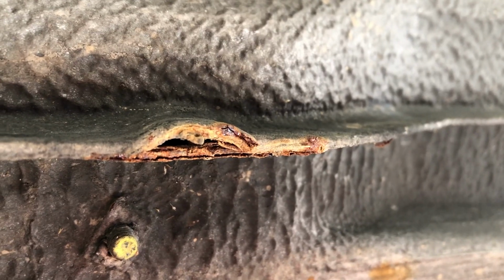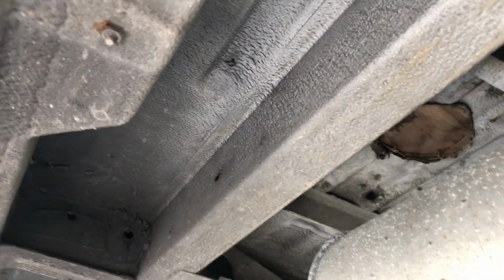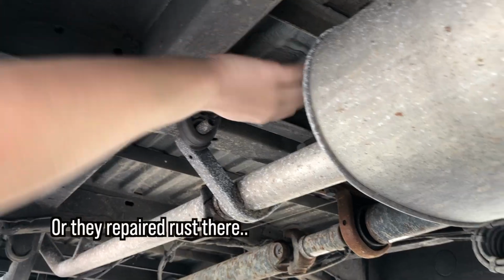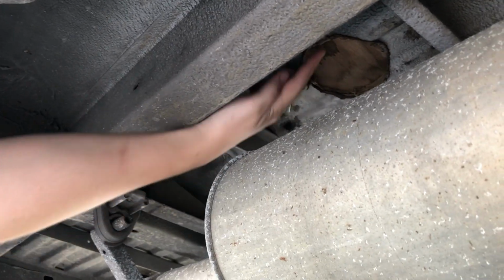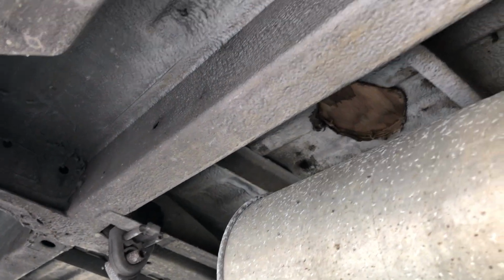Oh, it doesn't look horrible under here. I can kind of see the drains are plugged, but some rust by the drain. Uh-oh. Hole right above the muffler. You can see the wood floor. Oh, yeah. They had a shower drain there or something. Oh! They patched it with something after they cut it. Supposed to be some heat shielding up there too, if I'm not mistaken.